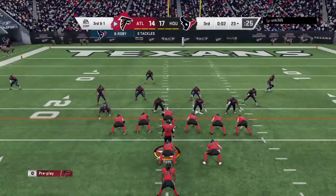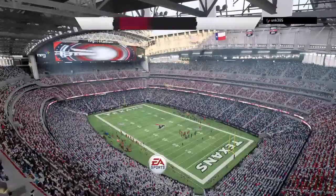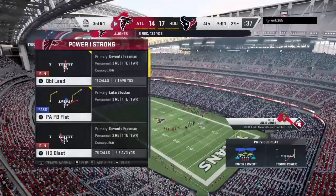Trying to get one more in here before the quarter breaks. So they'll get a little extra time to come up with their 3rd down play as we've played 3 quarters. We'll return with more after this break.